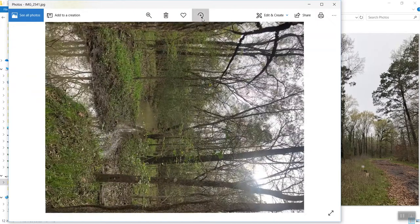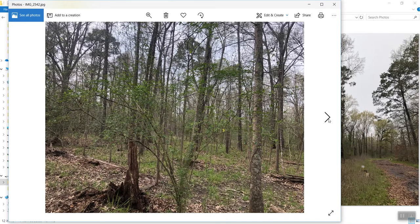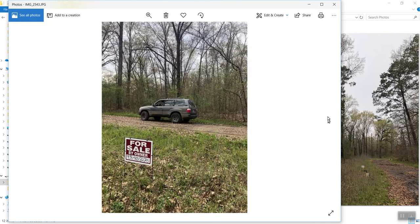Here's another good shot of the creek. If I can get it to quit spinning around here. You can see it twists and turns towards the back of the property. So really cool. You could definitely do a little fishing. I'm sure it's a great spot to play. Really fun outdoor activities. A lot of cool exploring could be done on this property. And at 0.59 acres, it's definitely a really good sized property to build on.